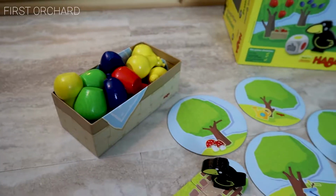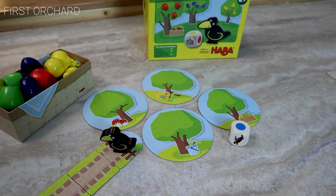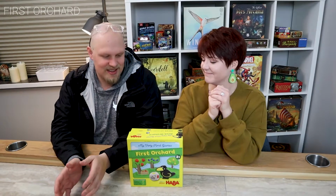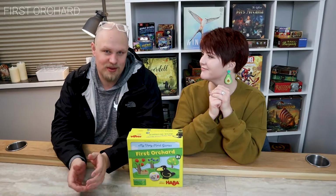You can sit down and talk to them and say, when they roll the basket, hey, we have more of this color fruit left, maybe you should pick this one. And a lot of times they're like, no, I want to pick the green apple. It's like, okay. But it is fun because you can work together. It's very good for kids who are learning their colors, learning to take turns.